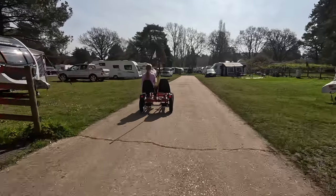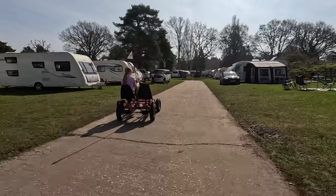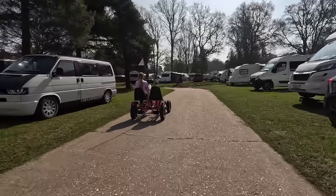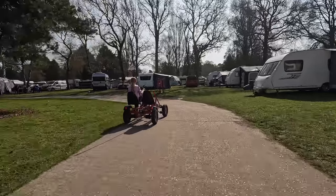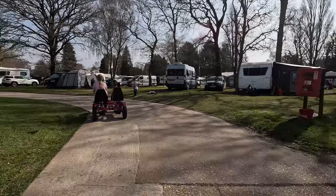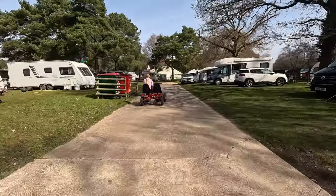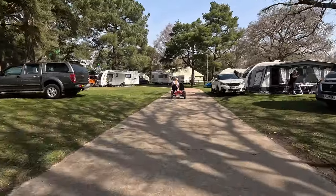So this gives you a good idea of the different pitches and the sizes. I'd say that they are a good size, most of these pitches on the far end of the park. Obviously these all have electric hookup, but again you will be sharing the water points on a lot of these pitches, apart from the far ones which I spoke about earlier.